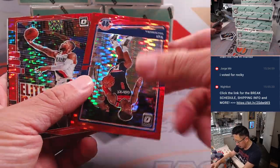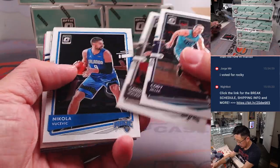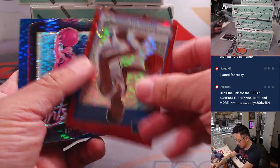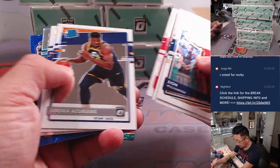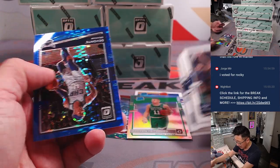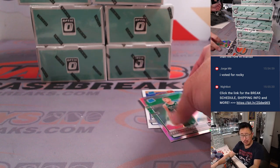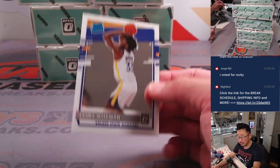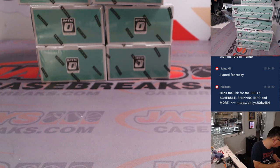Jeremy Grant, Hollow, there's Hachimura. Lead Dominators, Damian Lillard. Elijah Hughes, Pokusevski, Duncan Robinson, Theo Maledon. Lights Out Devin Booker. So James Wiseman, there's a Payton Pritchard Hollow. Damian Lillard, Pulsar back there. Is Pritchard doing well? I feel like there was a moment where he was getting some good playing time. James Wiseman, we're rooting for him to do well as well. All right, another box.